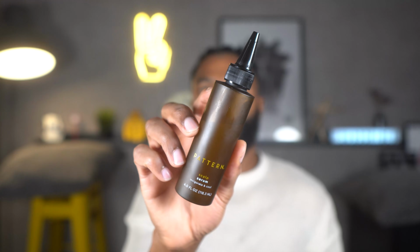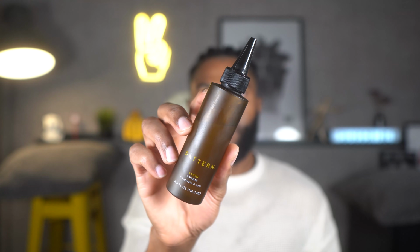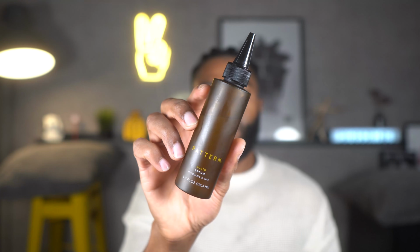I'm going to finish up with some scalp serum from Pattern Beauty. I love this scalp serum. It has all the things. It's a cooling serum. It has, I think, peppermint in it, aloe, a lot of really good things. It's a serum, not an oil, okay? So the first ingredient is water, which I feel like is a better way to kind of moisturize your scalp and deliver those nutrients to it that it needs.